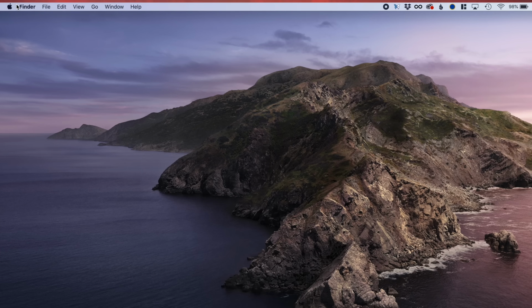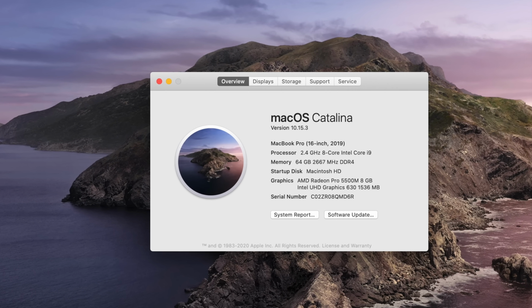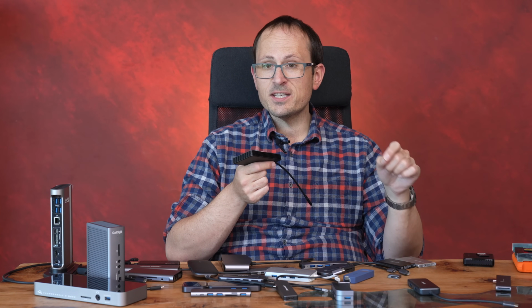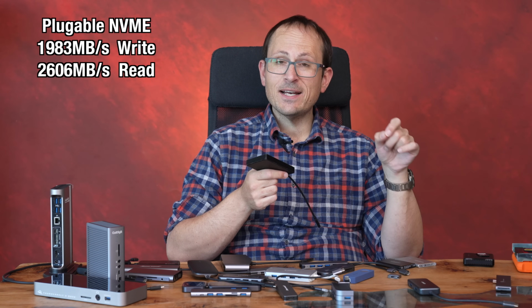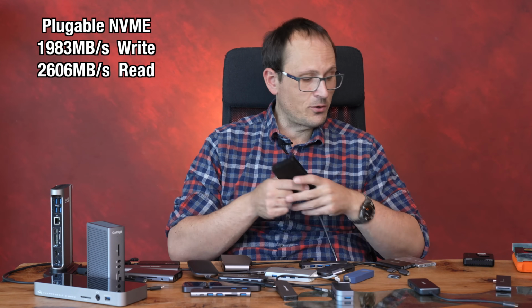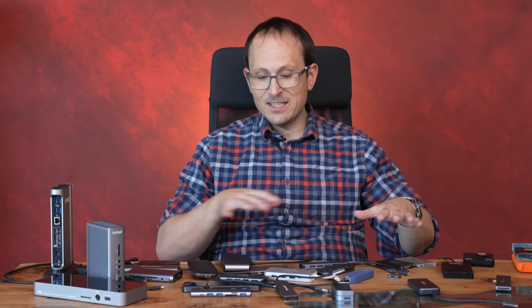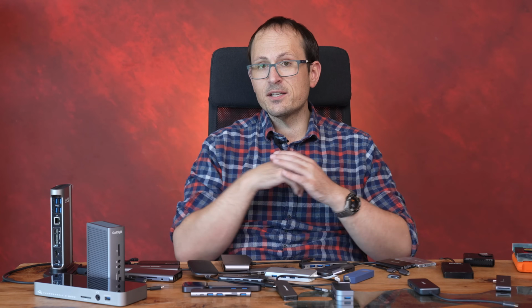Now, the machine I'm testing on is the 2019 16-inch MacBook Pro fully loaded. That has 4 Thunderbolt 3 ports. So plugging that directly in and running the Blackmagic test, it got a whopping 1983 write and 2606 read. The read actually outperforms the internal SSDs of the Apple, so pretty crazy. That gives us an idea of the potential of the machine and the port protocol, so we know any differences that we're achieving with these media are to do with adding the hub into the equation.